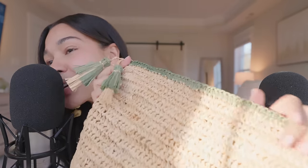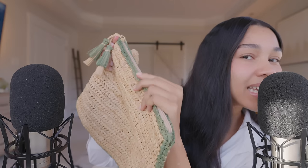So stunning in my opinion, for so many different reasons. I love the simplicity of this bag, along with the fact that the lining is like this color. I'm using this color a lot in my wedding. It's almost like a sage green.